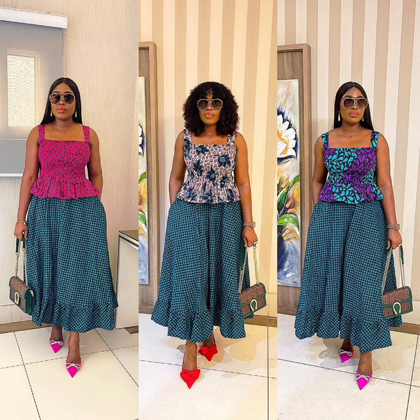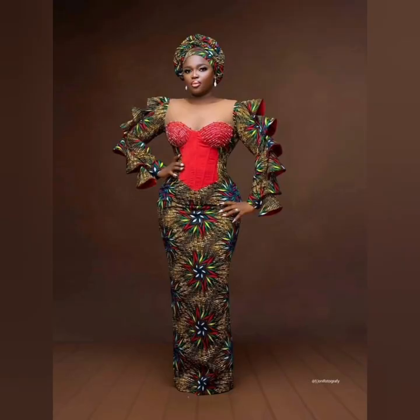Hi guys, which of these three colors of Ankara skirt and blouse is your favorite? Let me know. Is it the pink, the purple and blue, or the nude? Let me know in the comment section. That skirt is so beautiful.